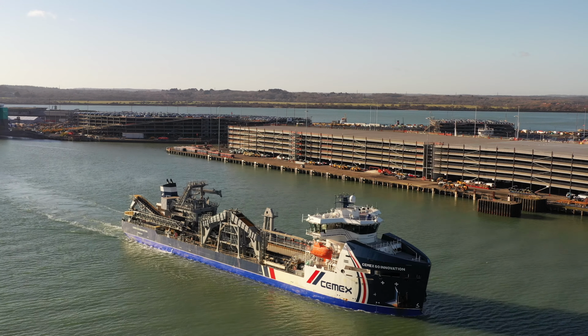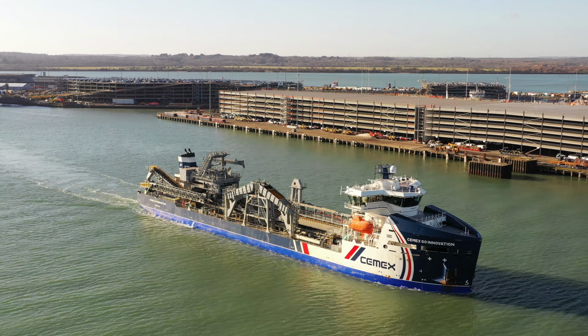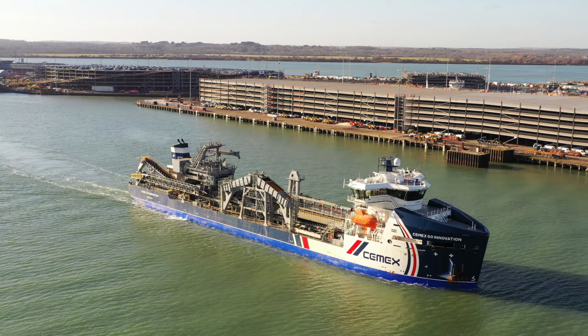Actually, just arriving here on the River Itchen, the depot where she docks is just the other side of Itchen Bridge. We'll see that later in the video.